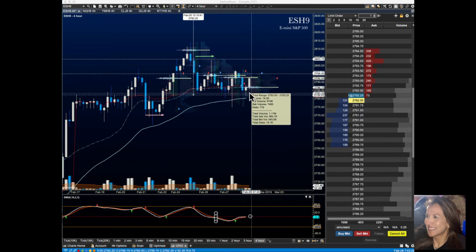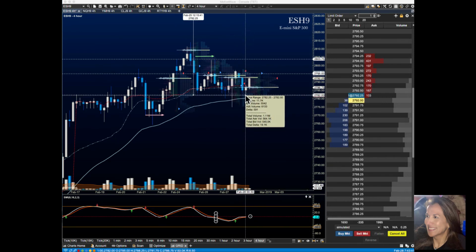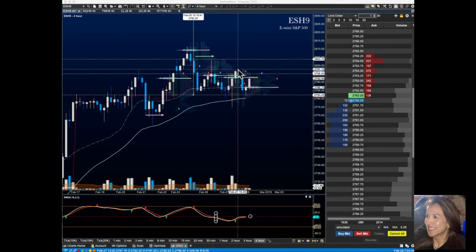So you really are participating right here in these spaces, as opposed to right on the edge that could break you and make you get stopped out, but more closely into these spaces that hold this edge, pop up, and then give you higher regions. So that's what we're looking at.